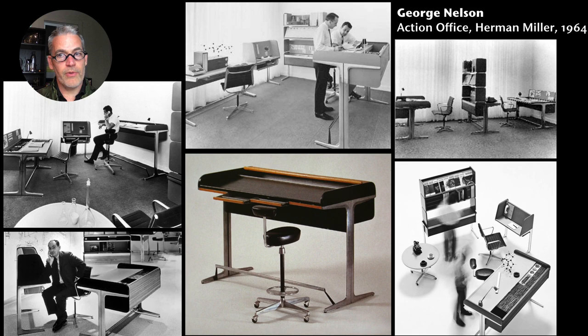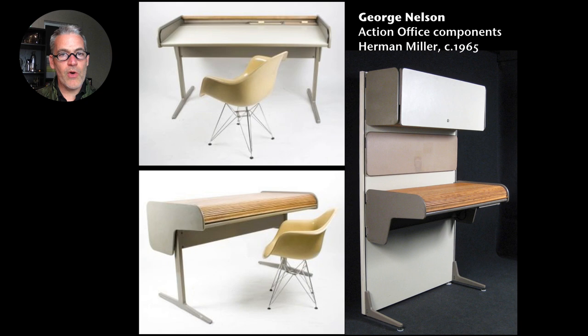It wasn't as successful as Herman Miller had hoped, and so it was revisited, and I'm sorry I don't have better pictures. These are the only ones I've been able to find of the revised Action Office from 1965, where the legs are now made in stamped steel, so it's a much less expensive production method, and as a result, also much less substantial looking, much less of a statement piece.